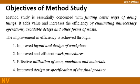It may not be the best, but if you're doing well, we are trying to find out better ways of doing things. It also adds value and increases the efficiency by eliminating unnecessary operations, as well as avoidable delays and other forms of waste. So it increases the efficiency and adds value to the product by eliminating unnecessary operations and avoidable delays. We can avoid the delays, and we can eliminate the waste.